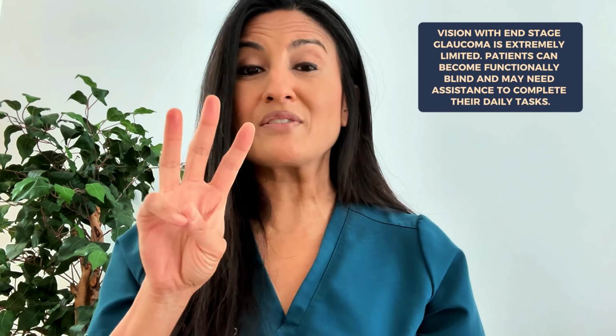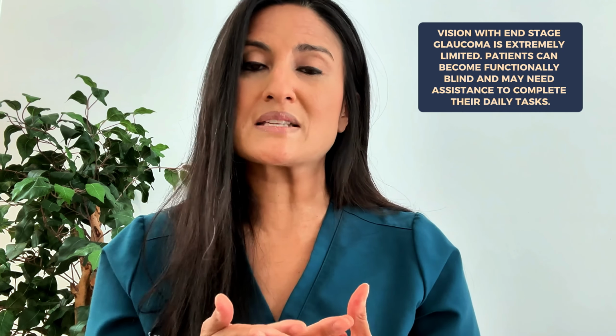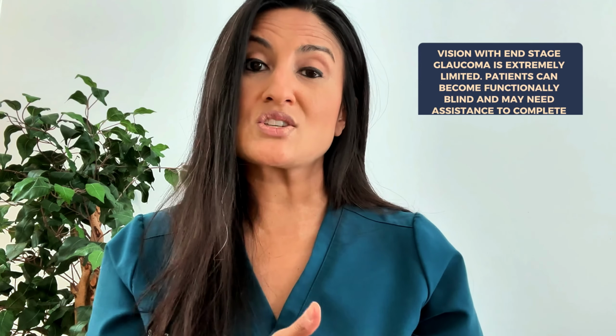In extremely advanced glaucoma, the patient's entire visual field is blurry. They may only be able to distinguish hands moving back and forth, and this is called hand motion vision. They're not able to see any letters on the chart. They can also maybe only see how many fingers someone is holding up in front of them, but seeing something on the chart may not be possible in those final stages of glaucoma.